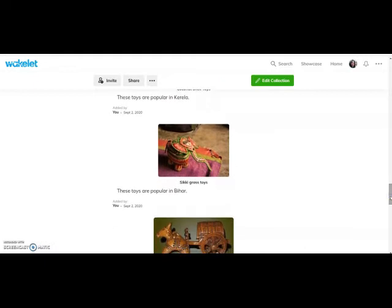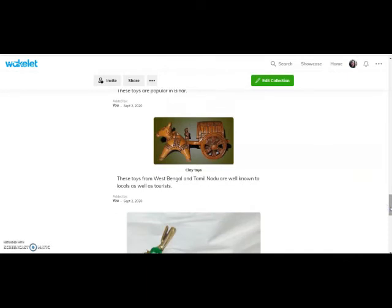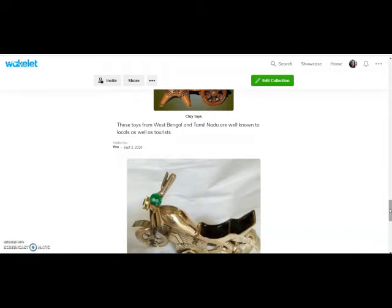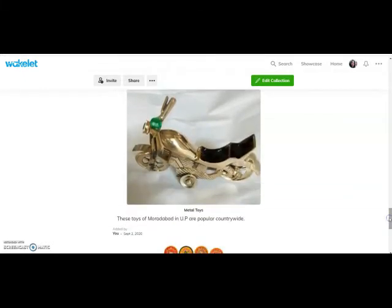The next, Sikki grass toys. These toys are popular in Bihar. The clay toys, they are very famous. These particular clay toys belong to the regions of West Bengal and Tamil Nadu and are well known to locals as well as tourists. Many of you might have played with the clay toys made in our region. The next is the metal toys. These toys of Moradabad in UP are popular countrywide.